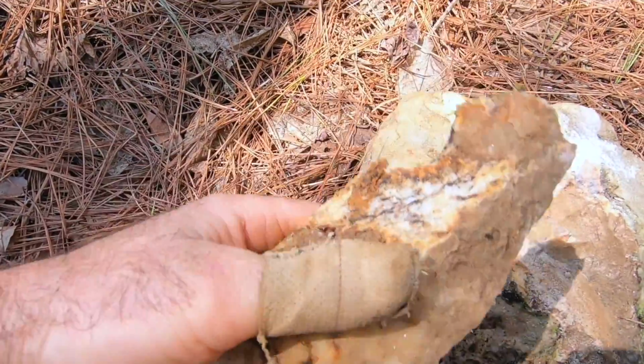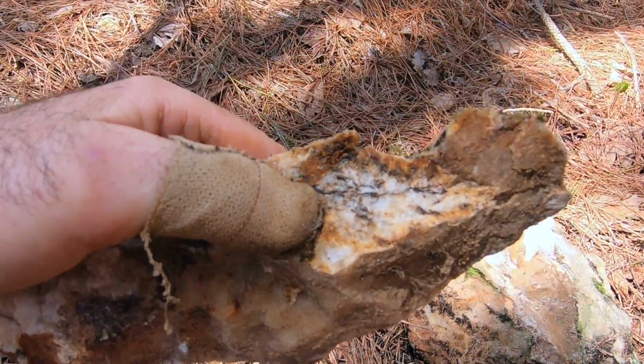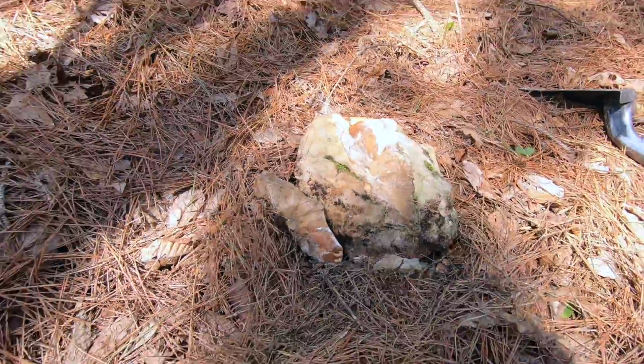You guys might get a kick. That looks like that ice cream. I can't remember what kind it is. It's got chocolate through it. But yeah, all right. Not too exciting.